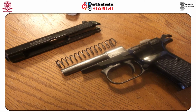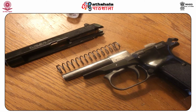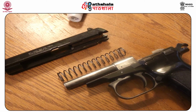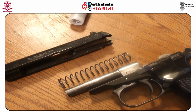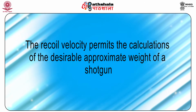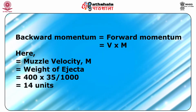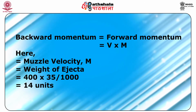When the recoil velocity is less than 3 meter per second, the recoil is not troublesome. It is tolerable up to a velocity of 4.5 meter per second. It becomes intolerable beyond 5.5 meter per second. The recoil velocity permits the calculation of the desirable approximate weight of a shotgun, that is, backward momentum is equal to forward momentum, which is V into M.